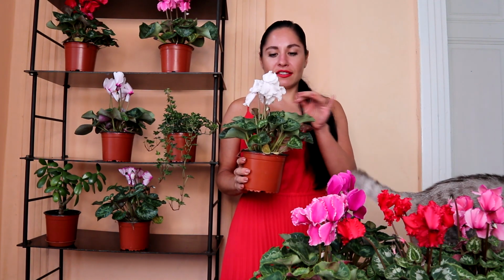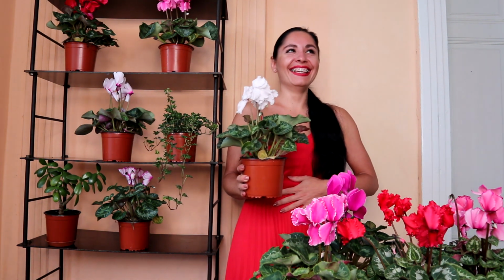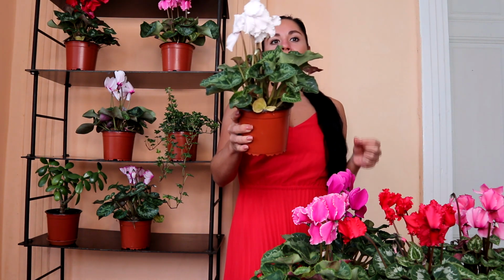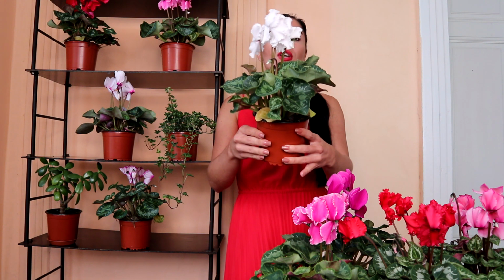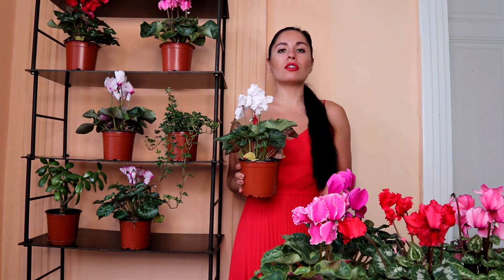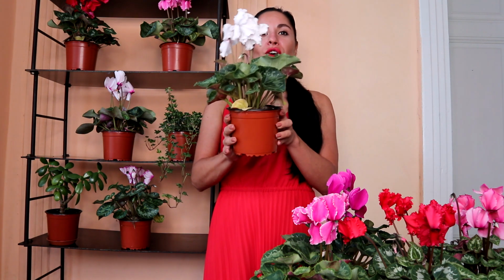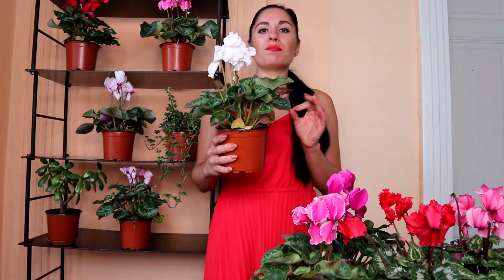So now about the light. Give cyclamen bright indirect light in the winter when the plant is actively growing. In summer, when the plant is dormant, it's best to keep cyclamen in a cool, dark spot with good air circulation. Now I know that there will be a lot of questions about the soil. Which soil should I use for my beautiful cyclamen? Well, actually, cyclamens prefer to grow in organically rich, well-draining soil with a slightly acid soil pH.